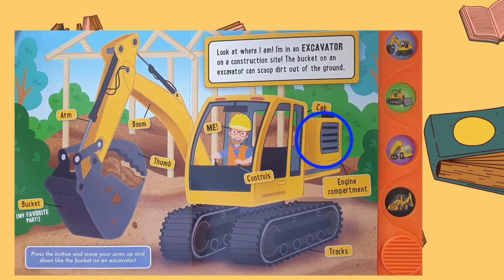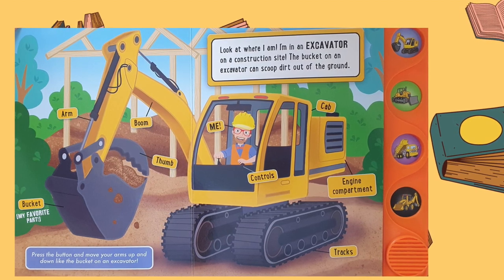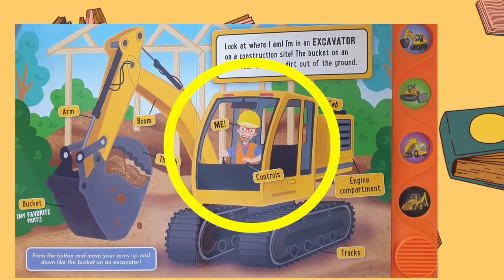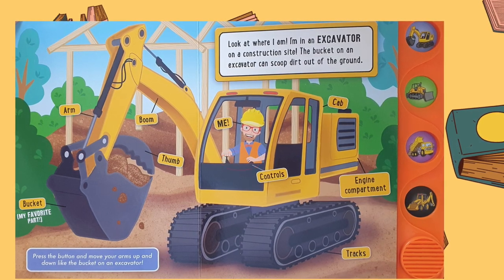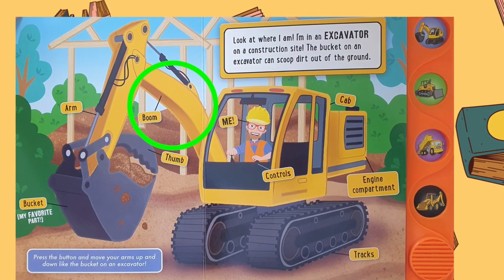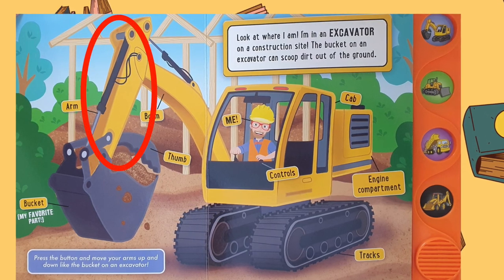This is the engine compartment, right? Oh, this one is Blippi's favorite. This is the cabin, right? Yeah. These are the controls. This is a thump. This is a boom. All right. And this is an arm over here.